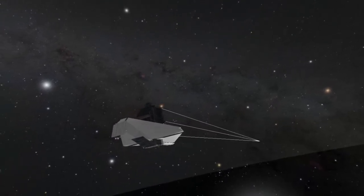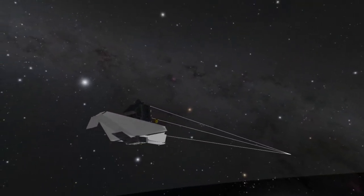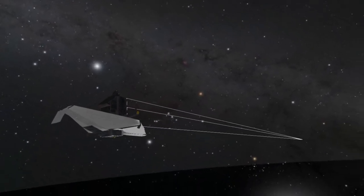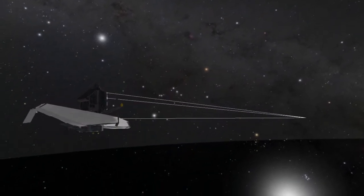And so one of the questions that we get asked all the time is, why is the James Webb Space Telescope all the way out here, a million miles away from the Earth? The Hubble Space Telescope is just a couple hundred miles above your head.